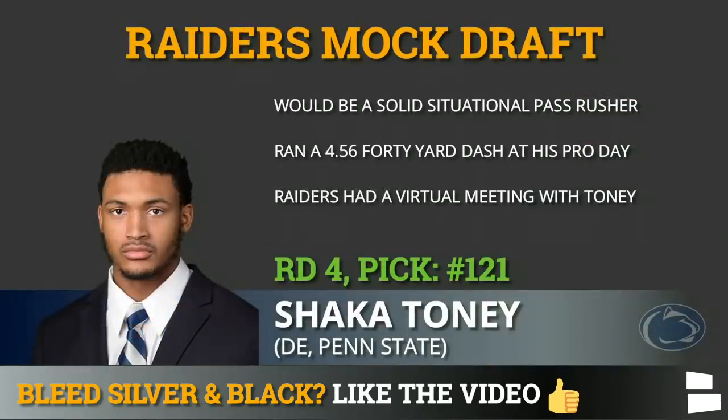All right, let's go to pick number 121 in round 4. I got Shaka Toney. He could be a solid situational pass rusher. The Raiders have been looking for somebody to fill a Benson Mayock type of role, and I know I've said that multiple times on this show. That's what you can get here in Toney.